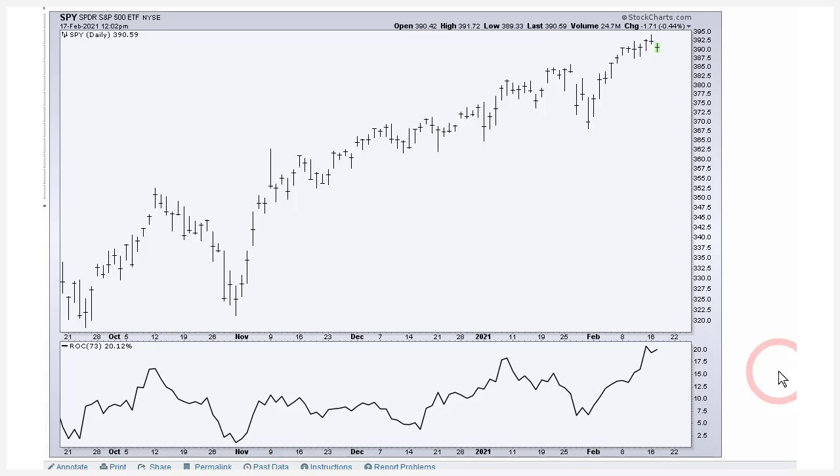So a lot of indicators, all indicators pretty much, have a default setting. So for RSI, that would be 14 periods. For MACD, it'd be 12-26. And for the rate of change, the default is 12 here at StockCharts. But the thing about an indicator setting is a lot of times you need to think about the time frame you're interested in when you're thinking about that setting.